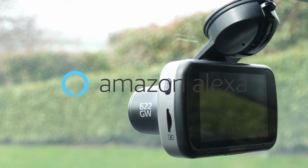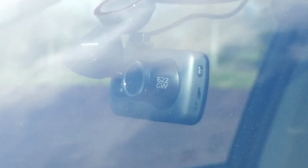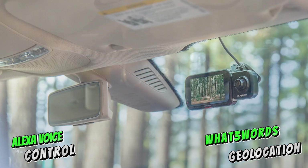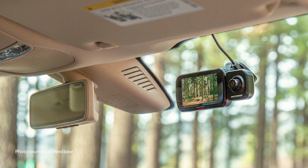The result? Footage so crisp and clear, you can spot license plates and vehicle details with ease, no matter the conditions. But wait, there's more. Alexa voice control and geolocation for emergencies? Yep, this cam's got 'em, adding even more appeal to an already impressive package.